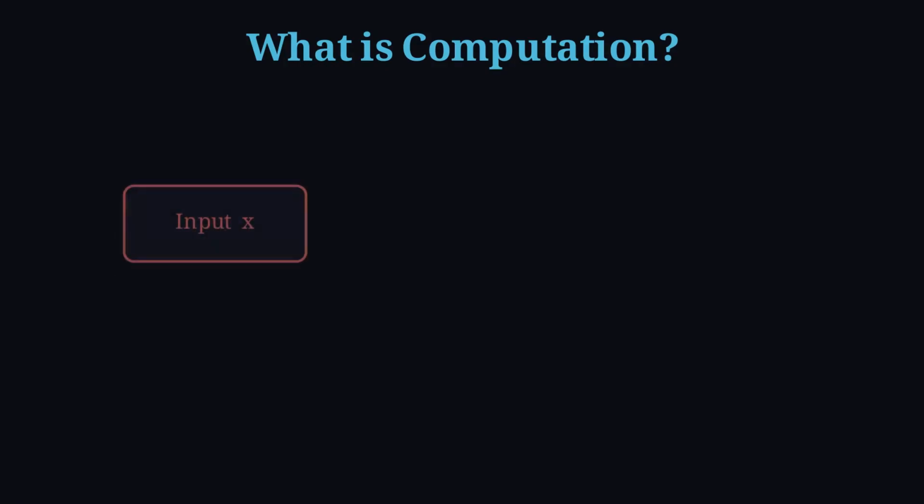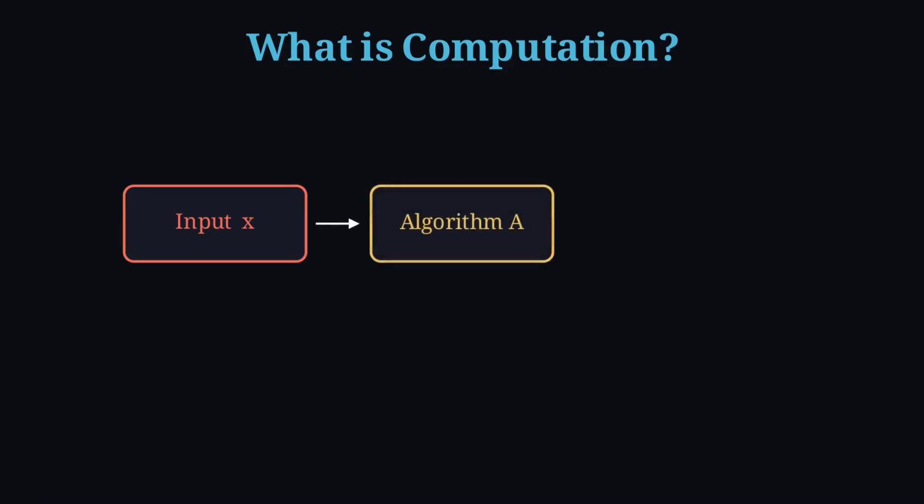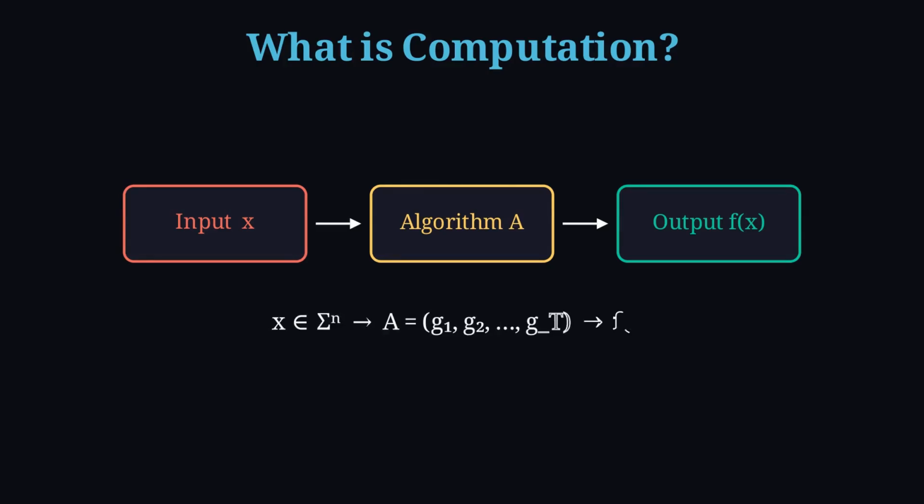Think of it like a recipe. Raw ingredients go in, a finished product comes out. More formally, computation is a 3-part pipeline: an input, run through an algorithm, producing an output. The input is a string of symbols encoding a problem. The algorithm is a finite sequence of operations, and the output is the resulting encoded string.